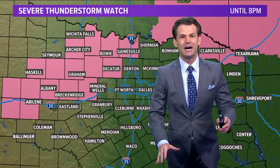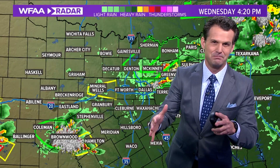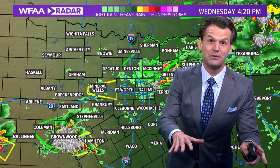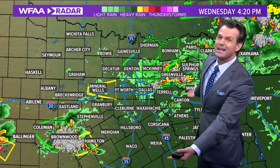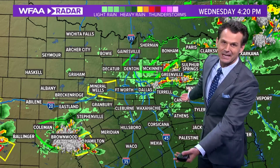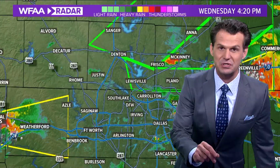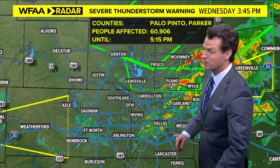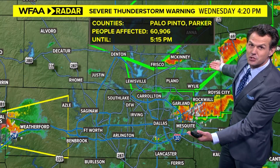The reason why the tornado threat's lower that way is because we have this boundary moving in, and conditions are basically zero, chances are zero for a tornado in that part of North Texas. But across the rest of the area, it's not completely zero, but it is on the lower end. I continue to be much more concerned with a wind and hail threat with any thunderstorms the remainder of the day today.